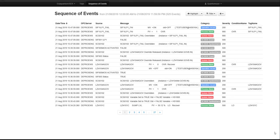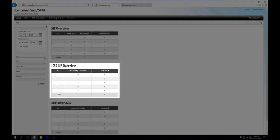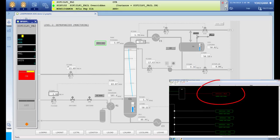SER records the moment that SIF 001 ILP1 becomes inactive. The ICSS ILP Overview table shows that an ILP is currently inactive and that in this filter period there is now one instance of the ILP of a SIL2 SIF being inactive. I will now activate the same ILP on the engineering workstation.